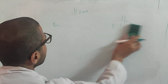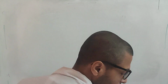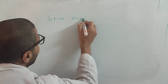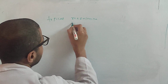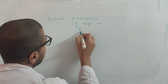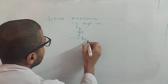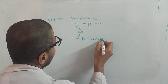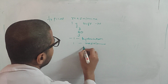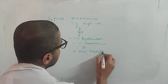So let's summarize what we have discussed about treatment so far. Initially you start with topical mesalamine suppository, 1 gram at bedtime. If not responding in 2 weeks, then you can increase to BD dose. If not responding, one time you can give hydrocortisone suppository, and another time mesalamine suppository. If not responding to this, you can add oral mesalamine on top of the topical preparations.